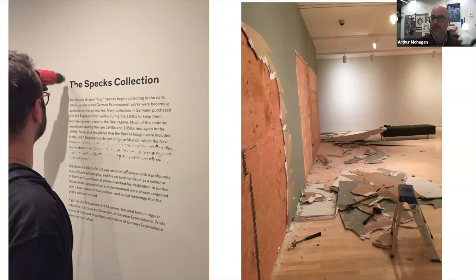Oftentimes people ask about the introductions and text panels in the gallery and how that is installed. These are tiny little vinyl letters that are installed on the wall. And while this is an absolutely wonderful way to tell a story in an exhibit, this is a huge time commitment for my team to peel each letter off the wall and then either repaint or reinstall when the gallery changes over. So you can see one of my teammates, Bob, using a heat gun to warm up the letters and get the adhesive hot so you can peel these letters off the wall.